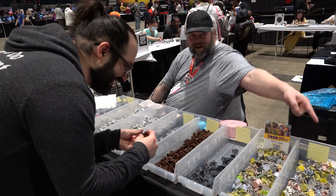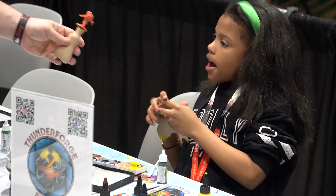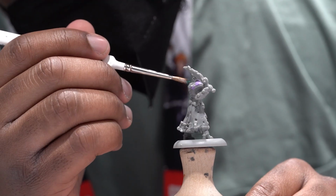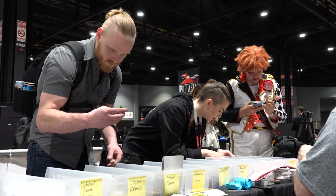So this is our first major convention. We're going to be doing this at New York Comic Con as well, and there are some other smaller conventions we're going to be hitting between now and then. But I usually do this at friendly local game stores or other local venues around my town in Lansing, Michigan.